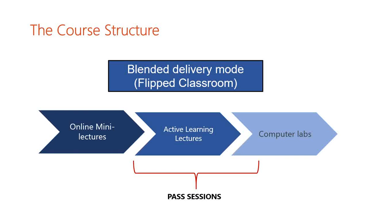Now, these PASS sessions will be run online, so there'll be lots of sessions, so there's no excuse for not going. The reason why we call them PASS is we find that students who attend them generally do pass. In fact, they actually generally do a little bit better than that. So I'd highly encourage you to make use of those. You can see more information about the PASS sessions on Learning at Griffith under PASS.